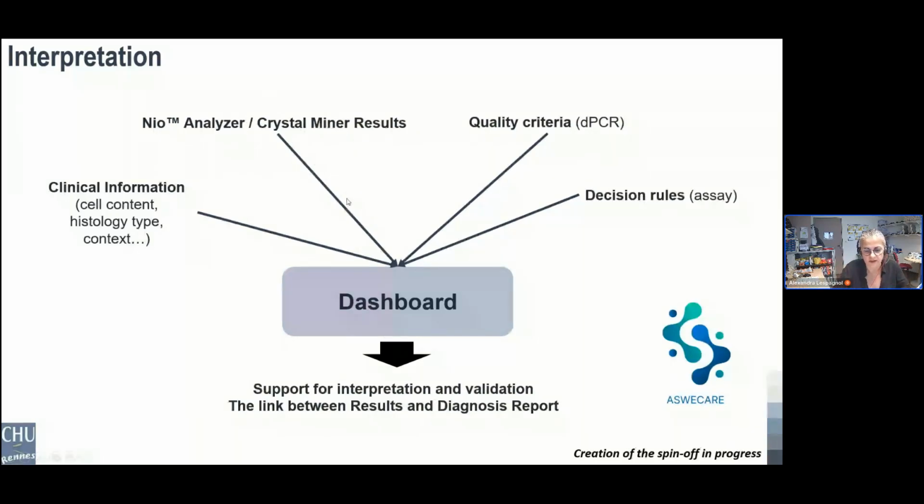Okay, so we combine in the same interface the results of the NIO+ analyzer, for example, and also the quality criteria of digital PCR, for example, the number of partitions or the number of positive droplets. We also inject the decision rules, so which value I have to use to calculate, for example, the concentration, or to calculate the allele frequency of the mutation, and also to transform a non-mutated into a mutated result. So all the rules are included in the interface, and we also inject from the LIMS different clinical information to have the context of the analysis. For example, the percentage, the histology type, or the cell content.